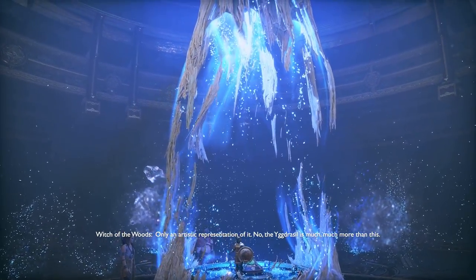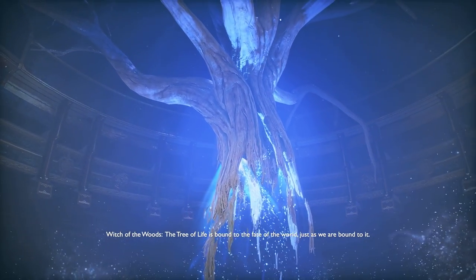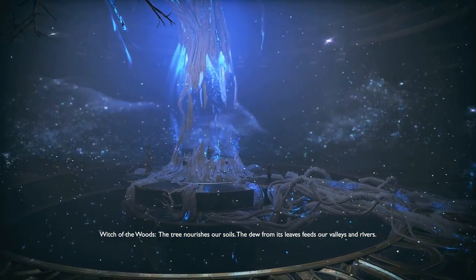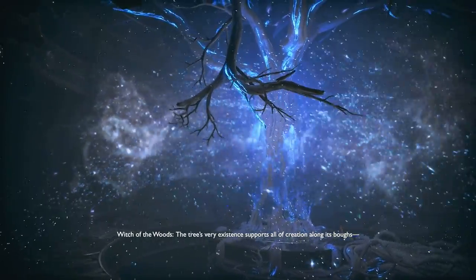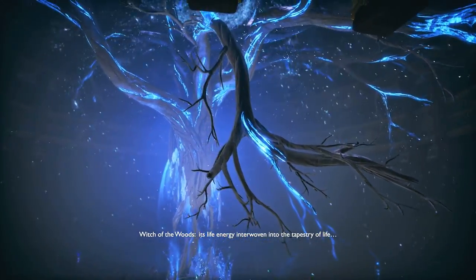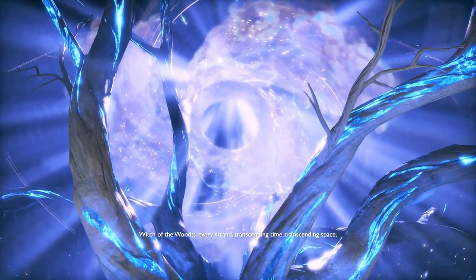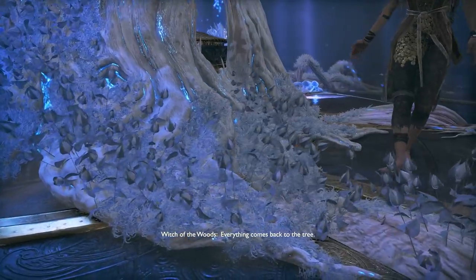No, the Yggdrasil is much, much more than this. The Tree of Life is bound to the fate of the world, just as we are bound to it. The tree nourishes our soils. The dew from its leaves feeds our valleys and rivers. The tree's very existence supports all of creation along its boughs. Its life energy interwoven into the tapestry of life. Birth, growth, death, and rebirth. Every strand transcending time, transcending space. Everything comes back to the tree.